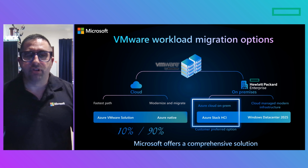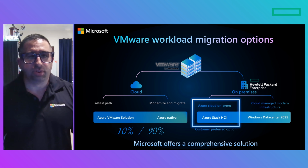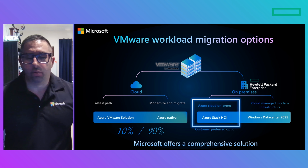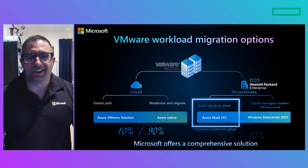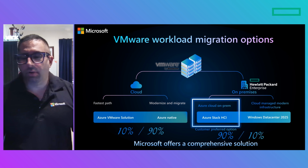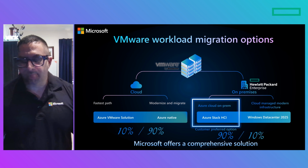If I have infrastructure I need to reuse, then that's where Windows Data Center comes in, right? And why do I talk about Data Center 2025? Because I no longer require that on-prem tool. I don't need SCCM and some of these other tools to manage it. I can manage it at unlimited scale, all from the Azure portal, wherever it is. So the customer preferred option today is really Azure Stack HCI. Like I said, I'm seeing about 90% of that. And then for those other specific use cases, I'm seeing Windows Data Center 2025, both available from HPE, both available on obviously the plethora of platforms that we have at HPE.